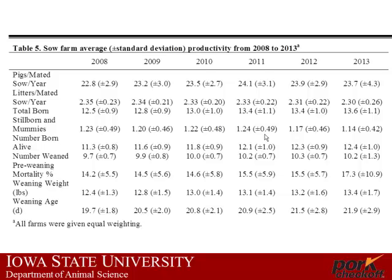And the number born alive has increased from 11.3 to 12.4. The other notable thing here that you ought to notice is that the stillborn and mummies went from 1.23 and has stayed roughly the same and is starting to drop a little bit.